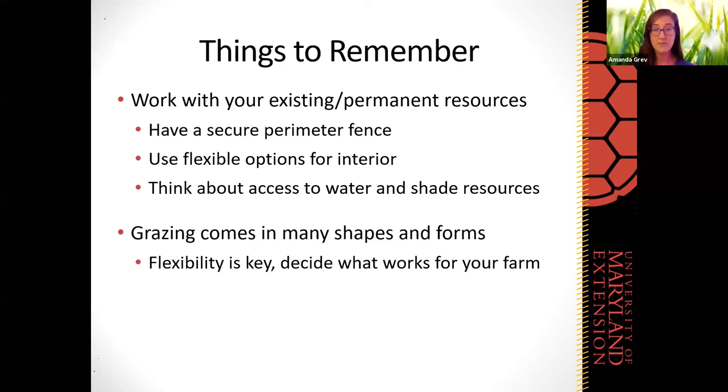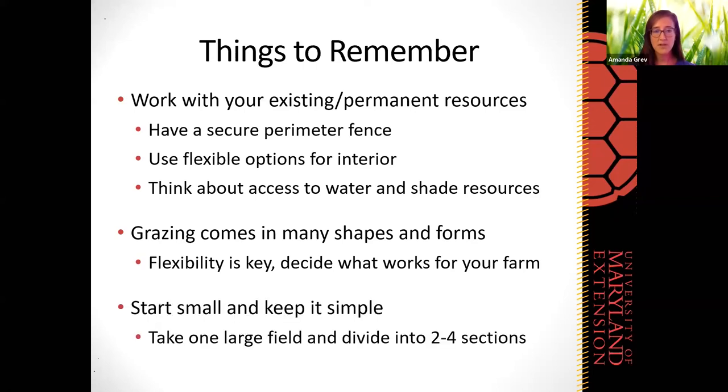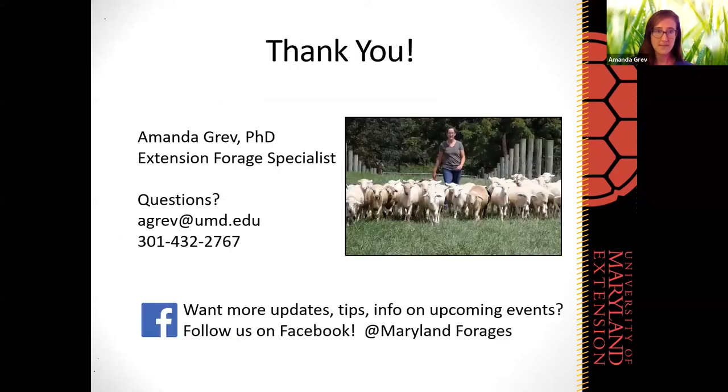Again, grazing comes in many shapes and forms. Flexibility is key, so decide what's going to work for you and be willing and open to changing that if you realize it doesn't work down the line. And start small, keep it simple. If you have one large field, maybe divide that into two to four sections and rotate between those. That's already going to offer a huge improvement over one large continuously grazed field. So start small and take baby steps.